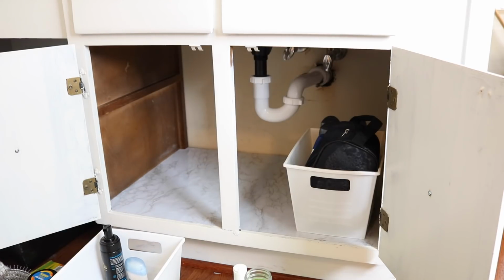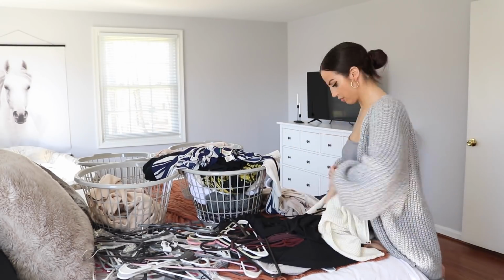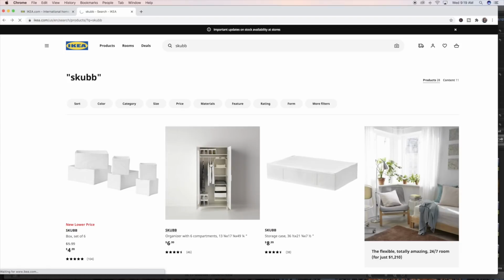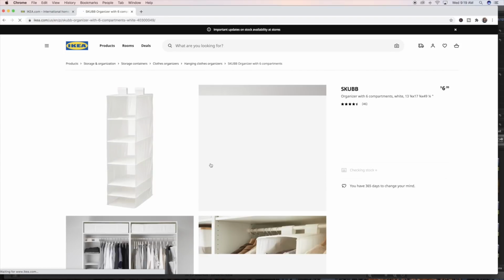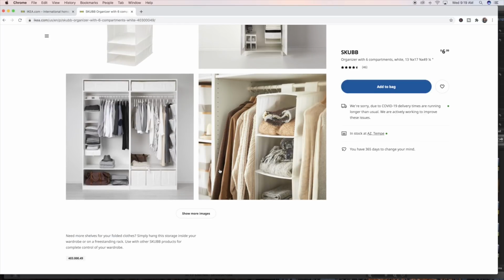So I needed to come up with a way to almost give myself like a mini closet for my bathroom stuff. And when I had gotten rid of so much of my clothes, I actually created so much space in my closet for this Skubb organizer. It has 6 compartments, which is really nice. The only thing, I wish I would have gotten the white instead of the black just because it makes everything look dark. But it is so functional.